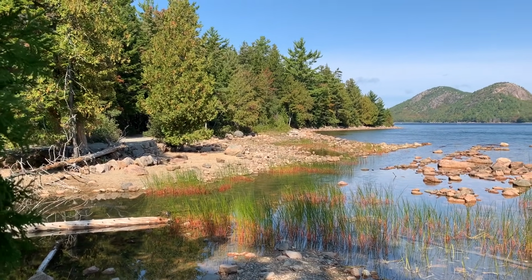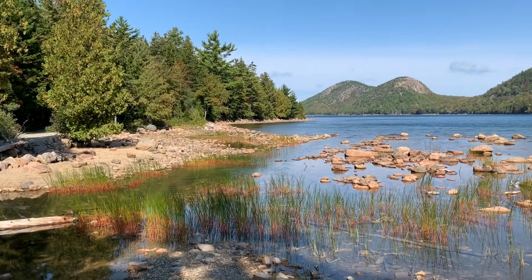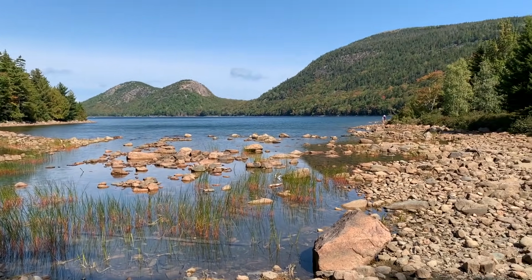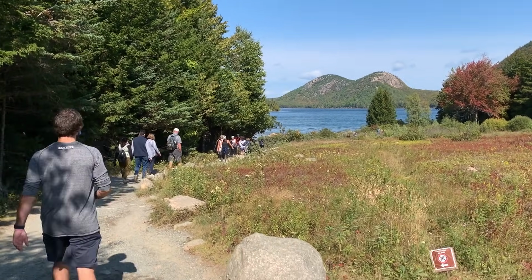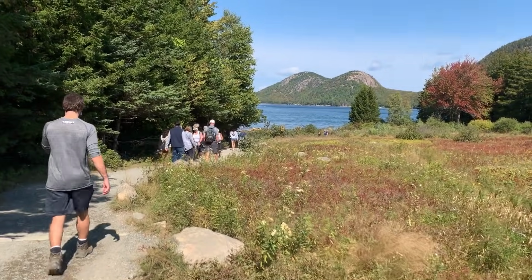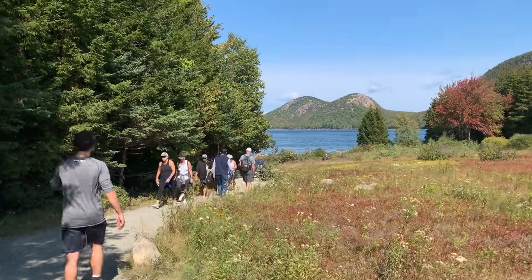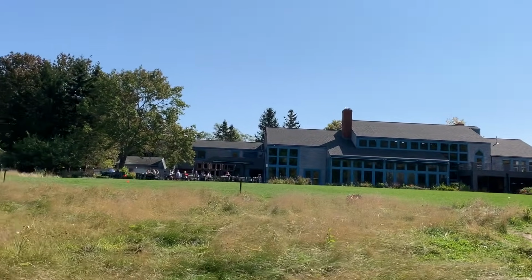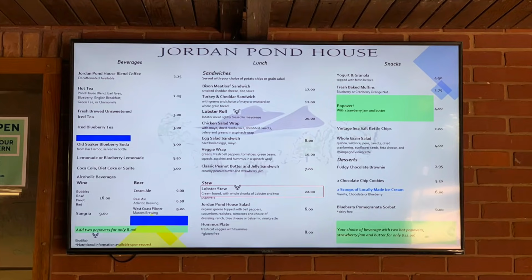Next up on our list is Jordan Pond. And Jordan Pond is something that you can enjoy no matter what type of person you are, as long as you like nature. So if you want to get out on the water and do some kayaking, you can do that. If you like to hike around, there are many hikes that go around the pond or up on those little mountains right behind the pond. Or if you just want to sit, relax, and eat, then you could do that there too.